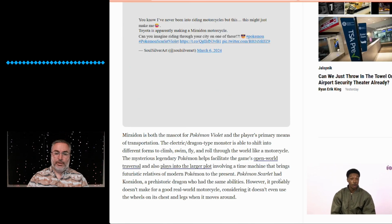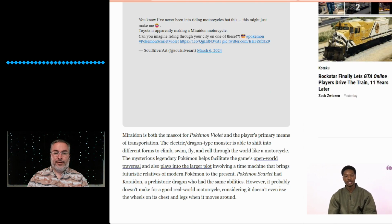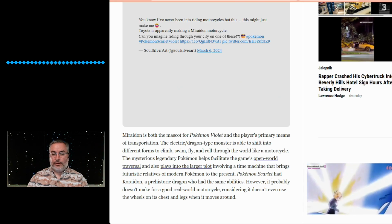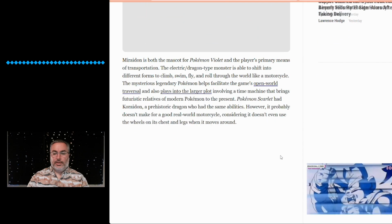Miradon is both the mascot for Pokemon Violet and the player's primary means of transportation. The electric dragon-type monster is able to shift from different forms to climb, swim, fly, and roll through the world like a motorcycle. The mysterious legendary Pokemon helps facilitate the game's open world traversal and plays a bigger role.